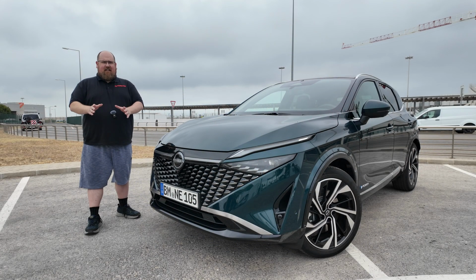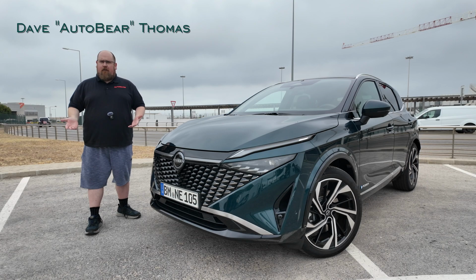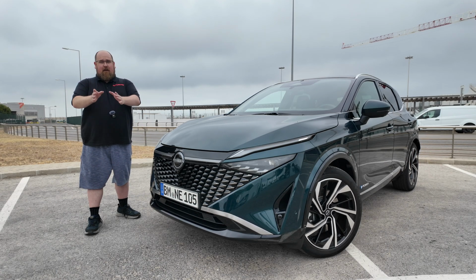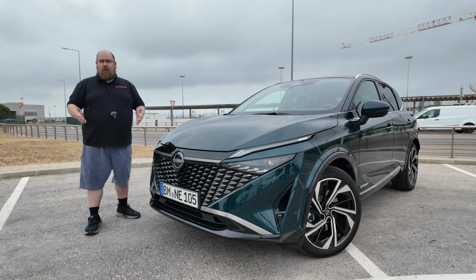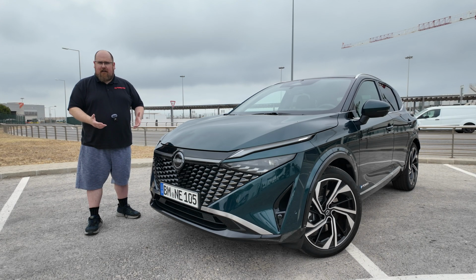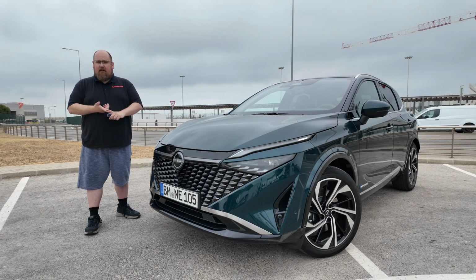Now the weird thing is, it seems like only last year that Nissan unveiled the third generation Qashqai, but it's actually been out since 2022, and if you click up in the top right hand corner, you can watch my review of the mild hybrid version I had back then. But 2 years on, Nissan have felt that the Qashqai needs a bit of a midlife facelift, especially in a massively competitive segment, going up against the likes of the revised Hyundai Tucson, Kia Sportage and the likes of Stellantis.